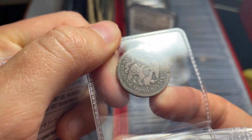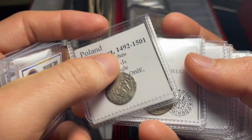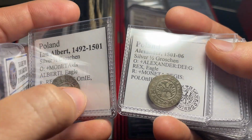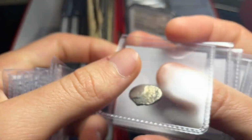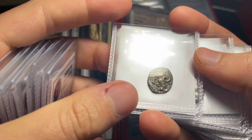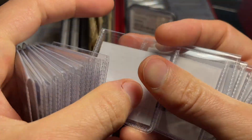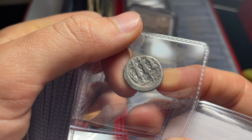I think this is an 1877-S quarter. That's pretty nice. And then this is some random world stuff. Polish Jan Albert half groschen and an Alexander half groschen. We've got a Celtic quinarius, I believe of the Sequani tribe, and that's a really nice, full portrait on that one. And then we've got a Roman Republican denarius, a really nice item.